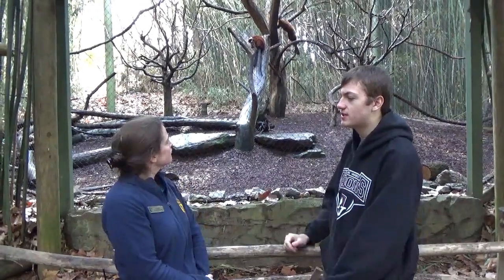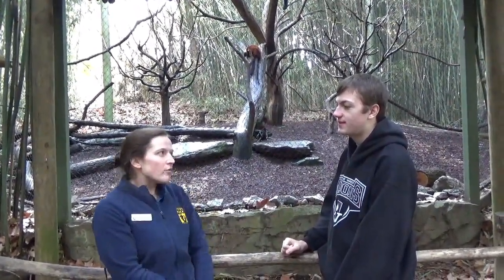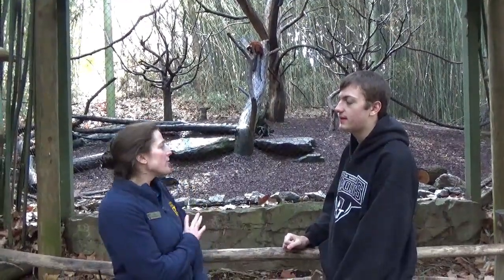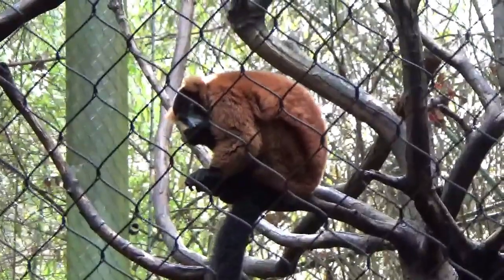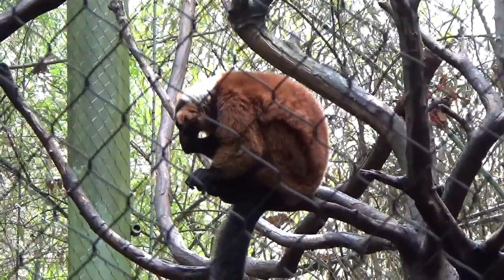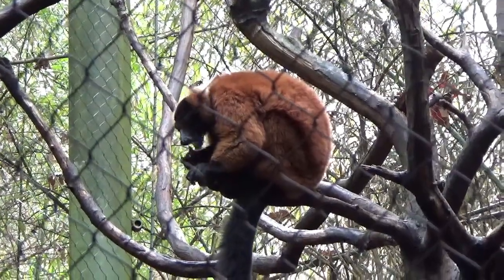So would a domesticated dog or other domestic animals try to eat a lemur? 'Cause I know that sometimes domesticated animals cause problems for lemurs. I don't know if they would try to eat a red ruffed lemur because they are in the tree. So red ruffed lemurs are one of the more arboreal lemur species. So they spend a lot of time in the trees. So I don't think so. Yeah, I don't think so either. I just wanted to ask in case you knew. Yeah, I haven't heard of that.